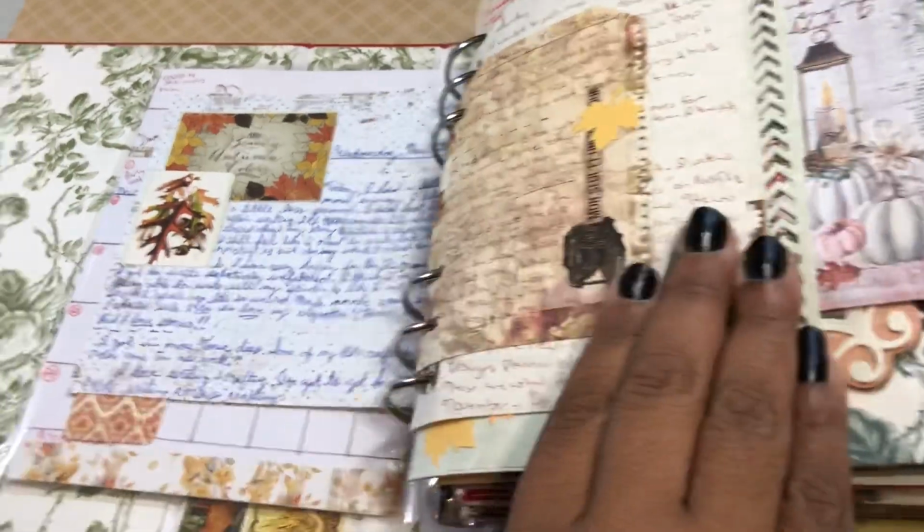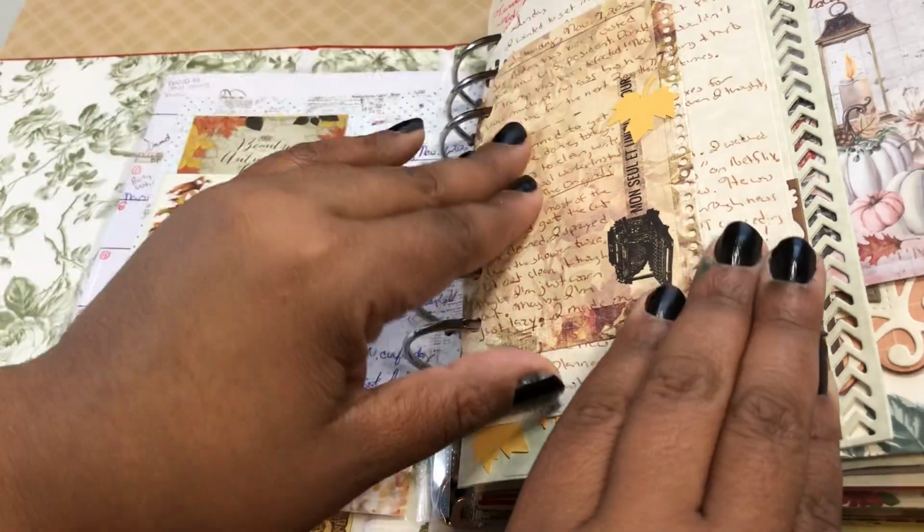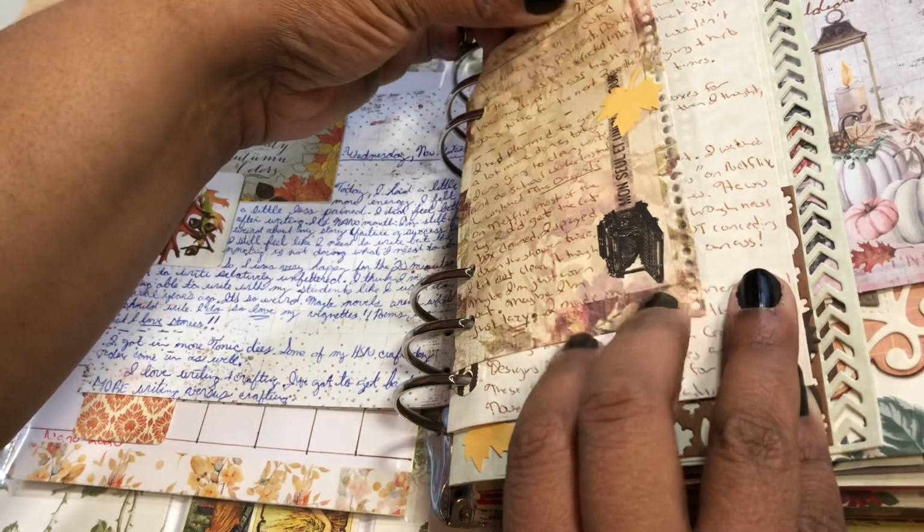So this is another page. I do a lot of journaling, so I don't have a lot of events. Sorry about that. I don't have a lot of events to go to in general, and we don't have kids, so we don't do all that. But I do have a lot of journaling, so you can do that, art, or whatever in your book.